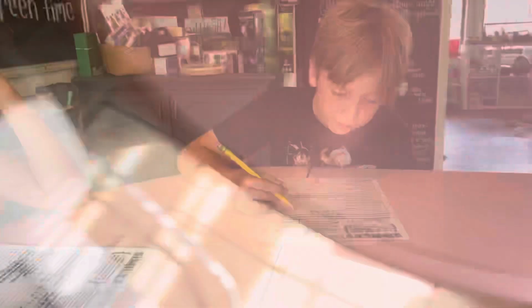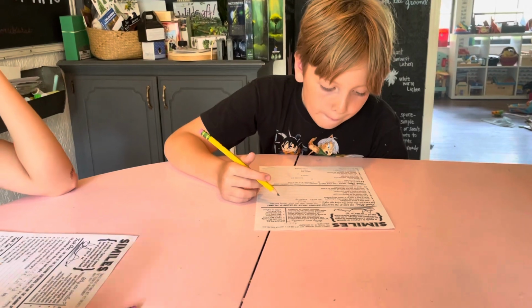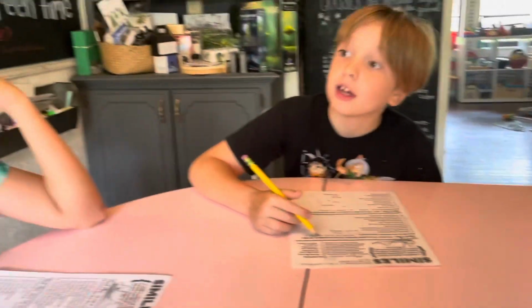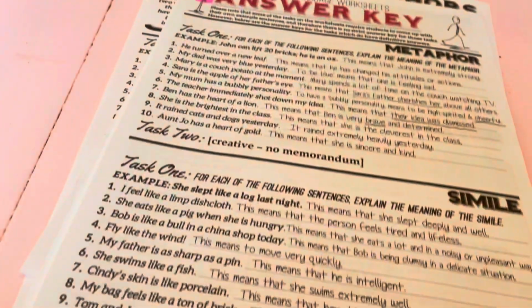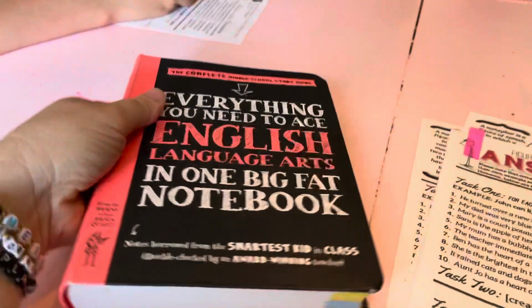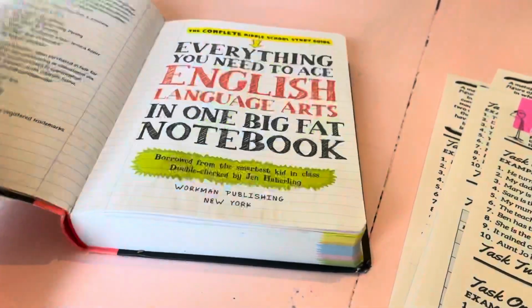And what we are doing is starting with language arts or math. We don't do both every day. We kind of do 3 days of one and 3 days of the next. And today was a language arts day. Right now we're working on these worksheets. We talked about metaphors yesterday, and so today we're talking about similes, and so that's what we're working on. And we also use this Everything You Need to Ace English book as kind of like a textbook.